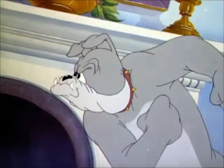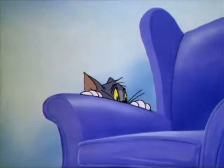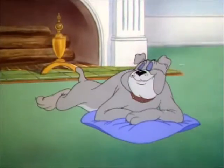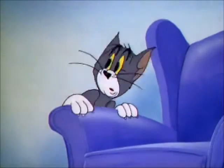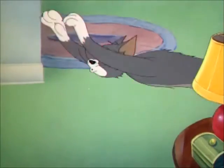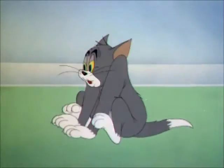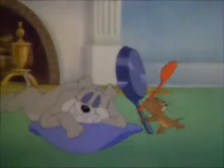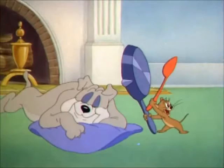Here, Spike appears to throw Tom in a straight line, implying that the wall the fireplace is attached to continues on for quite some distance. When Tom recovers, he spots Jerry, and the chase begins. They round a corner, and we find ourselves back with Spike in front of the fireplace. But wait, where did the chair go? This was an unbroken shot, but the chair is definitely missing.